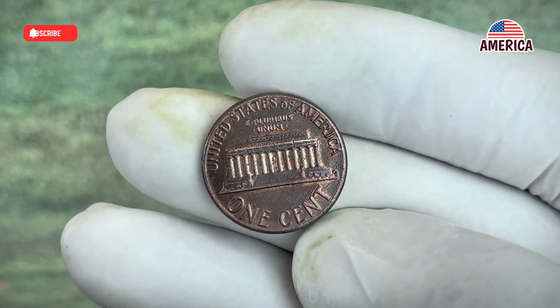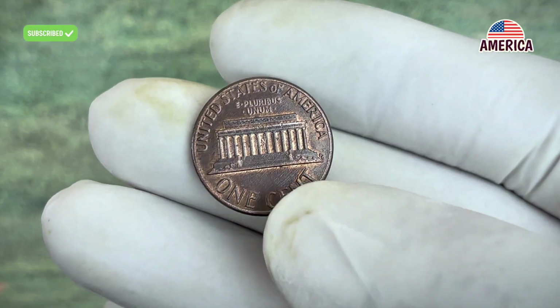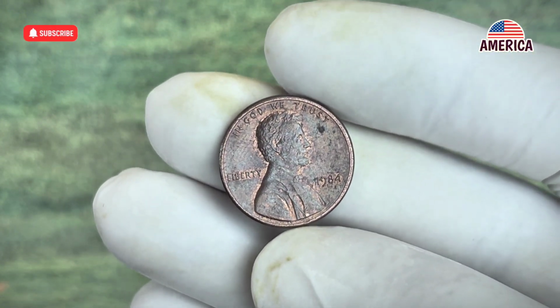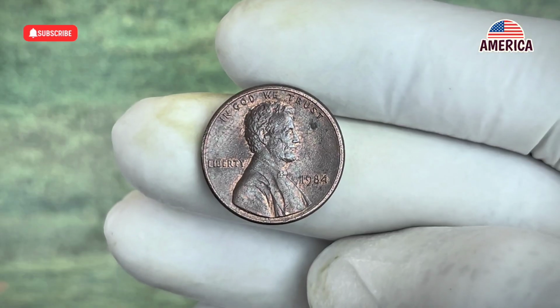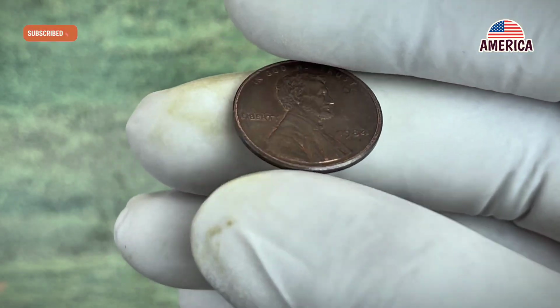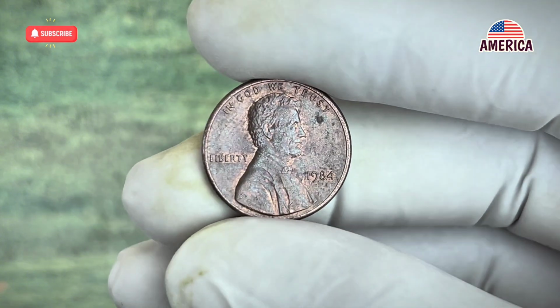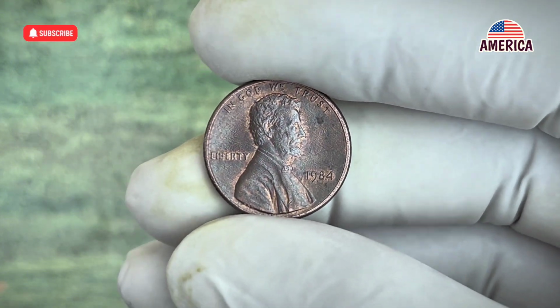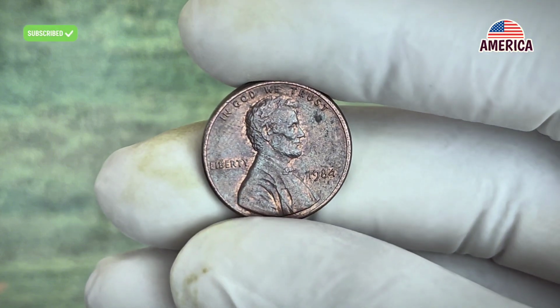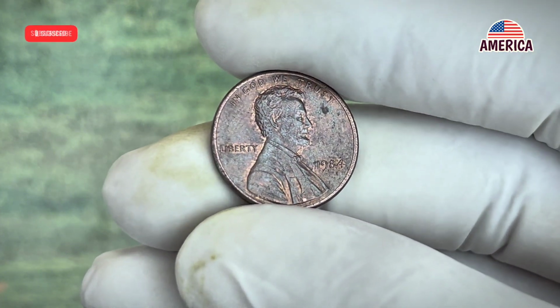The collector felt an immediate surge of exhilaration, as though fate had handed him a key to a hidden chapter of history. Each etched line on the coin whispered secrets of its origin, drawing him into a world where errors were not flaws, but rare gifts waiting to be understood. In his hands, the penny transformed from a mere piece of currency into a symbol of serendipity and enduring mystery.